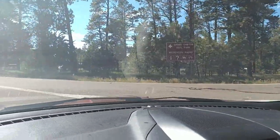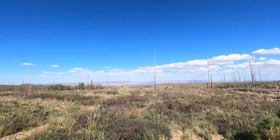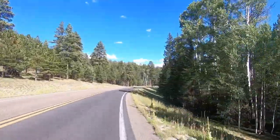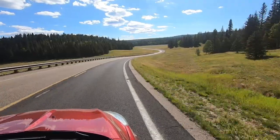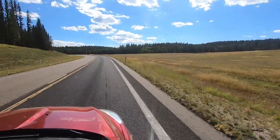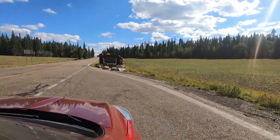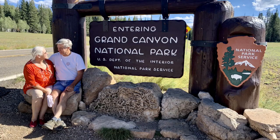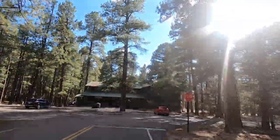Okay, our final turn. Driving south on 67, you can see the devastation caused by wildfires. Stopped at the entrance sign to take some photos, then made our way to the campground to set up camp. We are here, we are tired, and the campground is set up. Yoo-hoo!